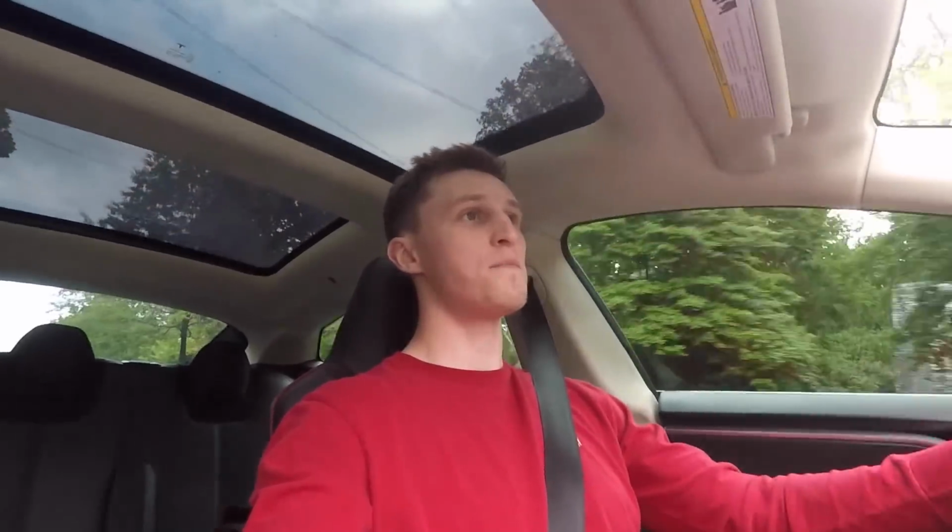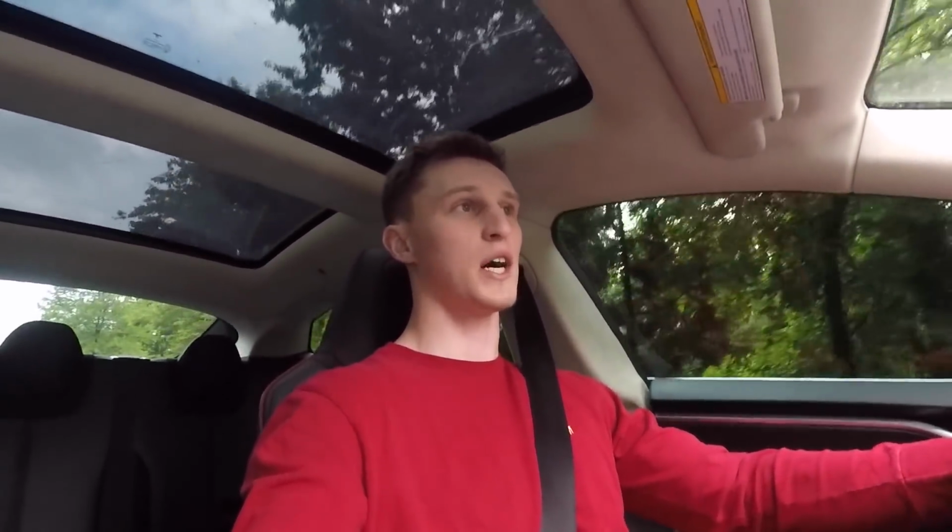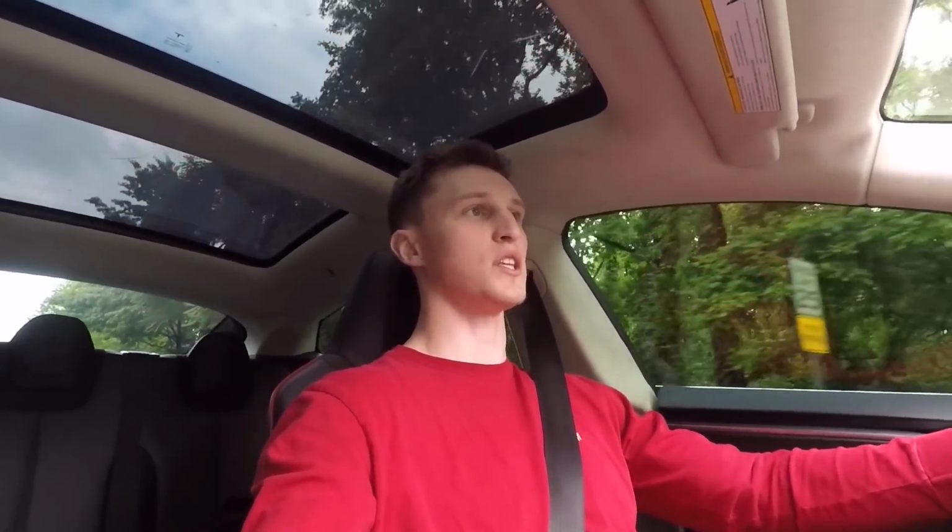Those are also things to note on the older or most of the superchargers out there. If you pull into one and you're not getting the full 120 kilowatts, look to see if someone is using the other A or B stall that is paired with your number, because that is probably the reason why you're not getting the full 120, 150 kilowatts or whatever it is.